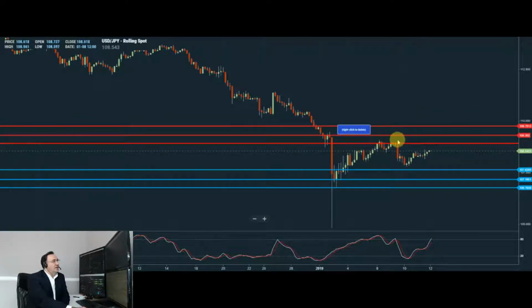So the breakout and the daily close above this sequence of the current highs is required for a potential push higher. Alternatively, if the price consolidates here and starts dipping lower or gets rejection at the retest of 108.90 again, then the initial downside support is towards this cluster of the lows here at 107.60. Confirmed loss of that level could open up the way for the retest of 107.16, 107 level, possibly even 106.80 to the downside again.